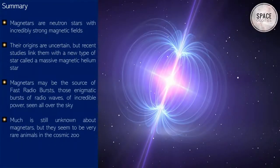Well, that brings us to the end of this brief introduction to magnetars, but just to summarise, magnetars are neutron stars with incredibly strong magnetic fields. Their origins are uncertain, but recent studies link them with a new type of star called a massive magnetic helium star. Magnetars may be the source of fast radio bursts, or FRBs, those enigmatic and powerful bursts of radio waves of incredible power seen all over the sky. Much is still unknown about magnetars, but they seem to be very rare animals in the cosmic zoo.